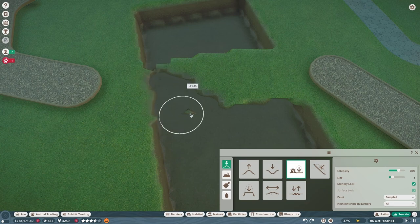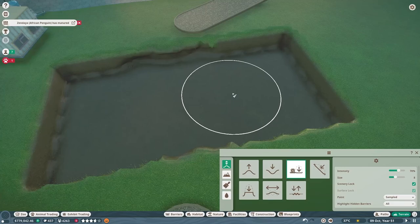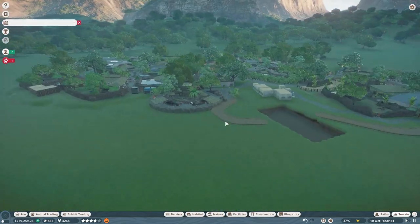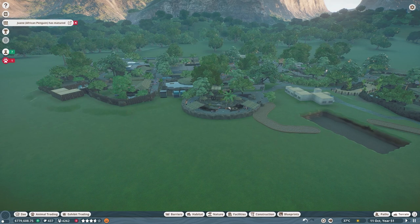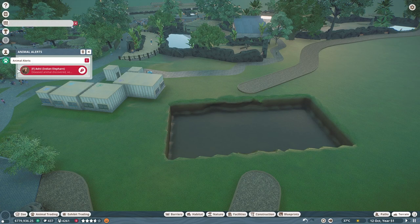Can we get rid of all this? That would be great. Let's see. I don't work with the terrain too much, and I feel like I'm wanting to because Tolly Zoo is rather flat, right? Like we have this little area that goes up slightly, but that's about it. So I'm kind of wanting to work with that a little bit.